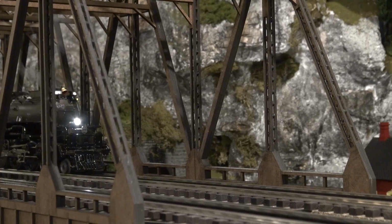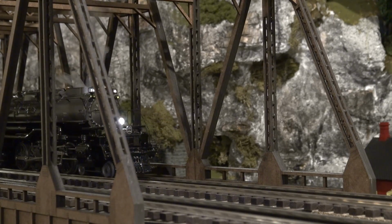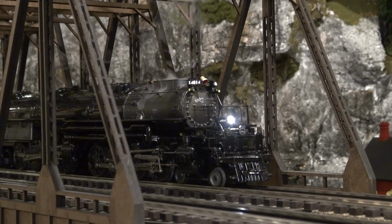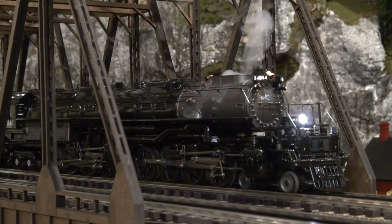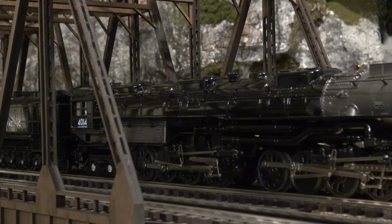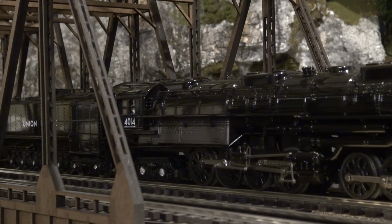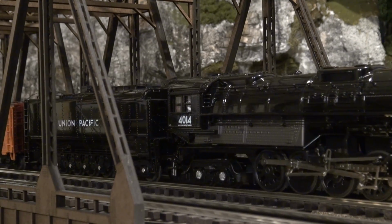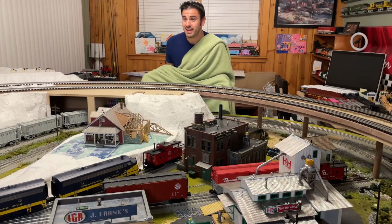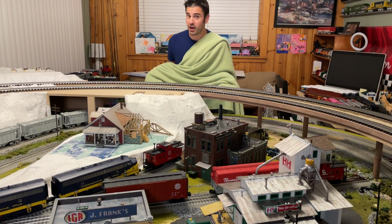For the grand finale, how fast is the biggest engine in my collection? The Union Pacific 4014 Big Boy. The top speed of this massive machine is 80 miles per hour. That is fast, considering the size and weight of this engine. The Union Pacific Big Boy weighs over 1 million pounds. 1 million pounds moving at 80 miles per hour. 80 scale miles an hour. 4014.